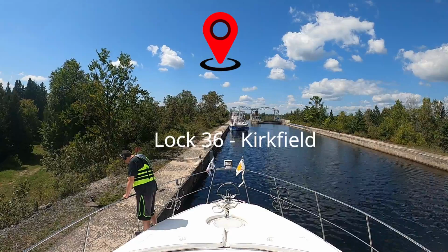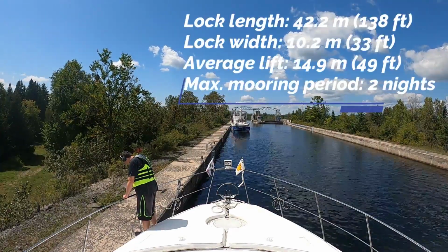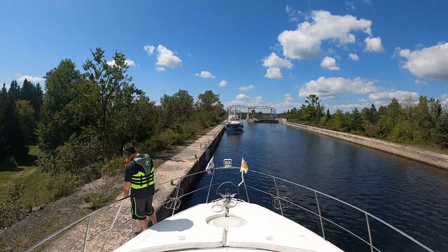Lock 36, like the Peterborough lock, is the only other lift lock on the system, and the right chamber, the north chamber, was actually not working, and so we only had to wait here an hour for our turn to go down.